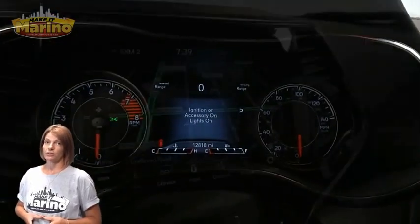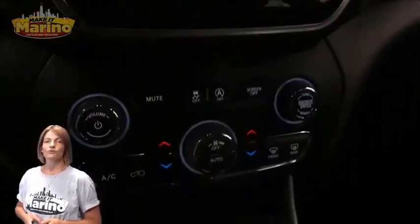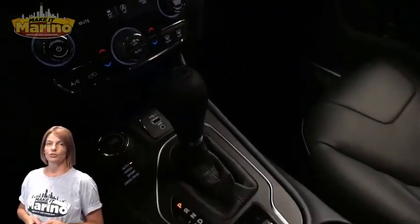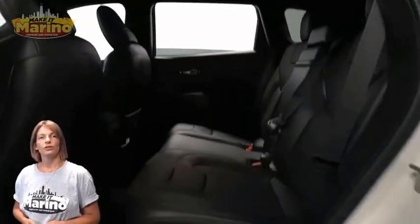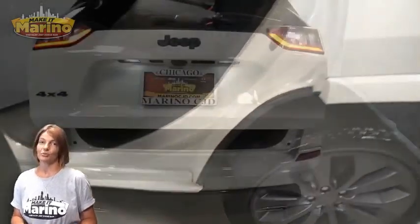8.4-inch touchscreen, navigation, rear backup camera, dual zone temperature control, SELEC-TERRAIN system, split folding rear seats, power liftgate, 3.2-liter V6 engine, and so much more.